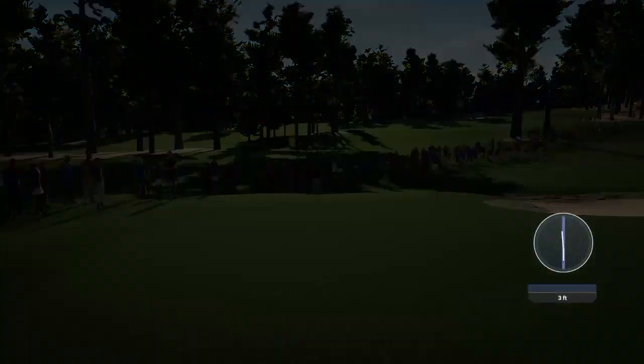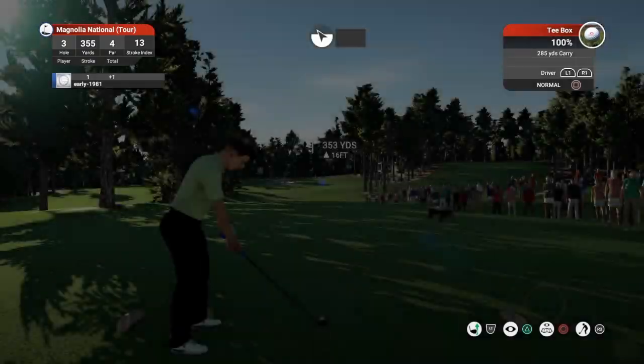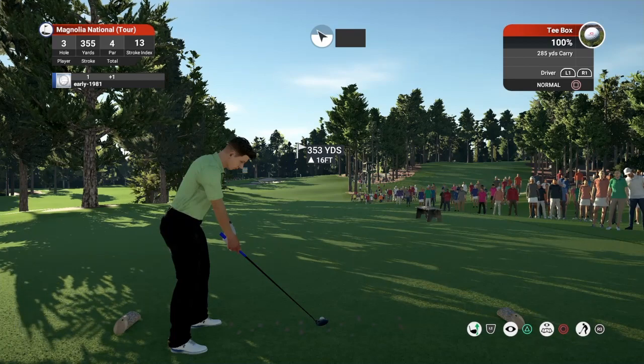A few of the AI players are at level par. But once again, like I said, I'm really disappointed with the lack of challenge on very hard difficulty that the AI set.